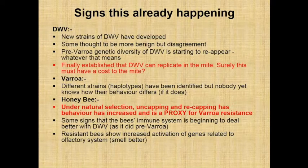One thing that has been established, looking at these resistant colonies on the continent and looking at the activation of genes in them, it has been noted that genes that are related to their olfactory system, their ability to smell, they smell better. It doesn't mean they're using deodorants or anything. It means they're better able to detect what's going on inside the cells and identify cells that have been invaded with Varroa. That is a difference which shows between the resistant and non-resistant colonies in Europe. That's again an interesting development.